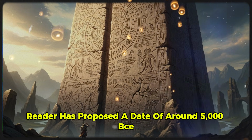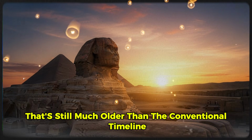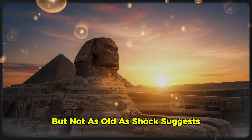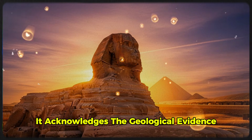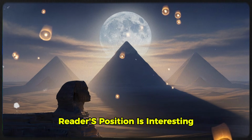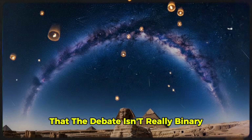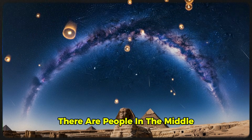Reeder has proposed a date of around 5,000 BCE for the Sphinx. That's still much older than the conventional timeline, but not as old as Schoch suggests. It's a middle ground. It acknowledges the geological evidence while not pushing the date back quite so far. Reeder's position is interesting because it suggests that the debate isn't really binary. It's not just Schoch versus everyone else. There are people in the middle.